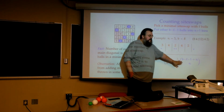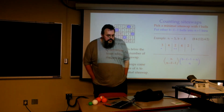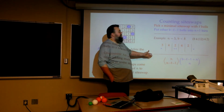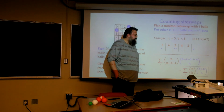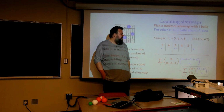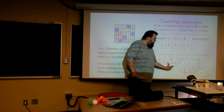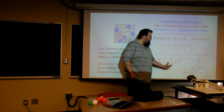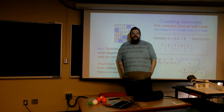So for bars and stars, you can count that using binomial coefficients. Now what do we need to do? Well, this assumes that we fix the number of balls that are in our minimal pattern, so we sum over all possible ways to get the number of balls in our minimal pattern. And now we say, hey, to simplify our sum, replace this expression, n minus l minus 1, with just k. And if you do that, you get a very nice, simple form.